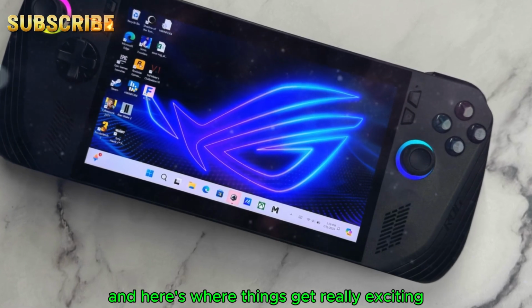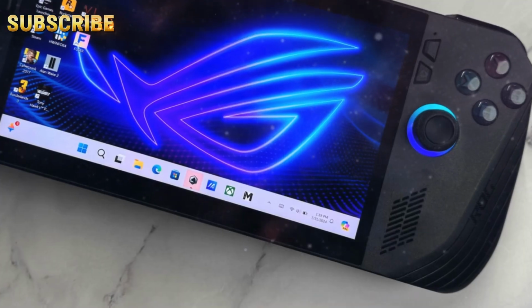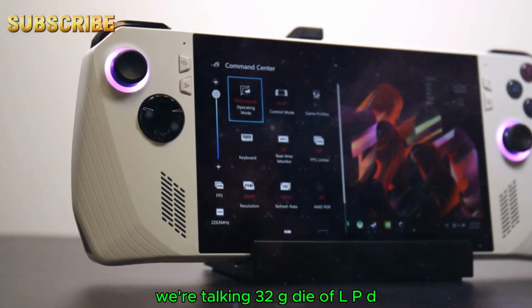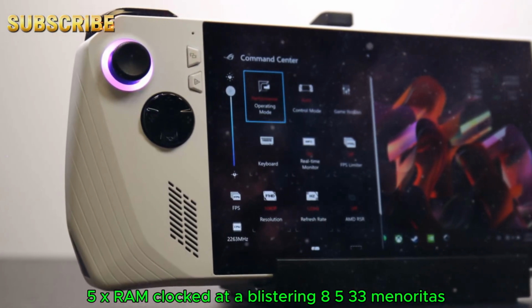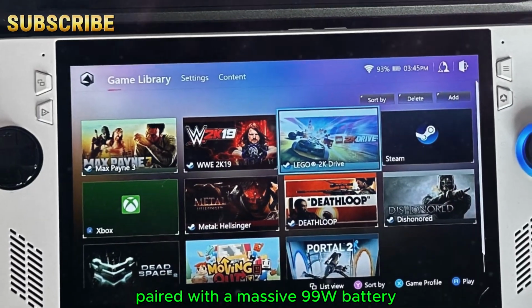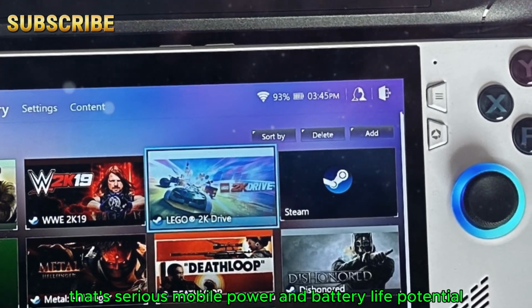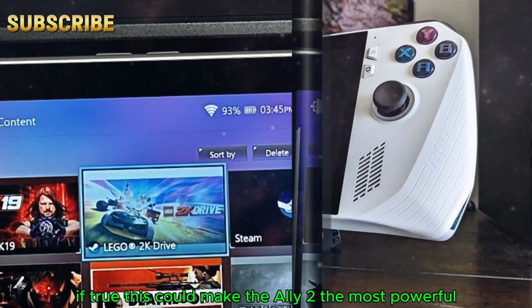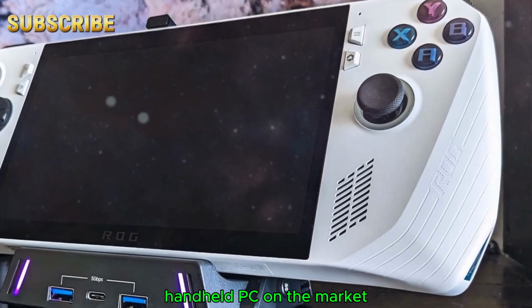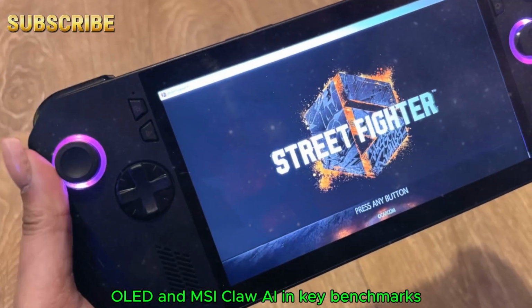And here's where things get really exciting. The ROG Ally 2 RC73X1. This variant looks to be the flagship model, offering cutting-edge internals. We're talking 32 GB of LPDDR5X RAM clocked at a blistering 8533 MHz, paired with a massive 99 Wh battery, pushing just under the TSA's limit. That's serious mobile power and battery life potential. If true, this could make the Ally 2 the most powerful handheld PC on the market, possibly even outperforming the Steam Deck OLED and MSI Claw 8 AI in key benchmarks.